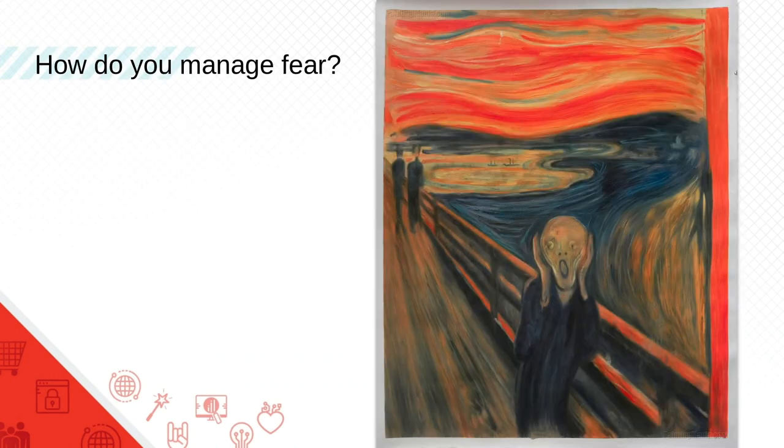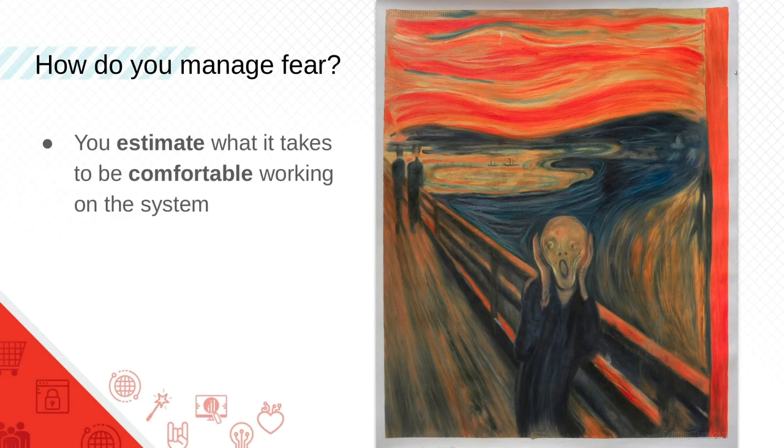All right, so how do you manage fear? The first question of this talk. You estimate what it takes to be comfortable working on the system. So all of these activities that you can do to make sure that when you're going to deploy that line of CSS, that will take you 15 minutes to write and 10 seconds to deploy, you want to ensure that for this 15 minutes, you've put in all the hours you needed to make sure you're comfortable to deploy it without any fear.